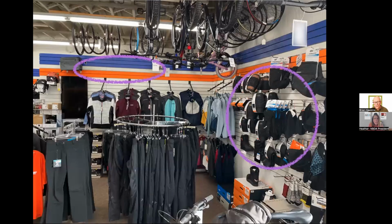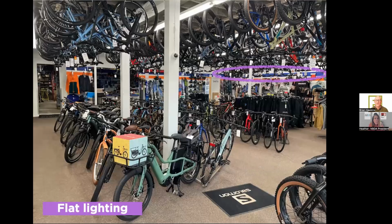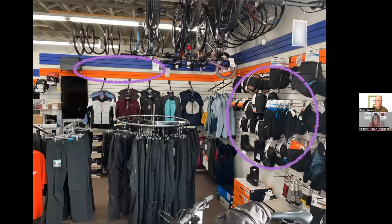But you wouldn't know that this racing stripe isn't obscured because of the bikes on the ceiling and how much you don't see from back here. Oh, I see. Okay. All right. I'm better oriented now in the store. I see what you're saying, Brian.